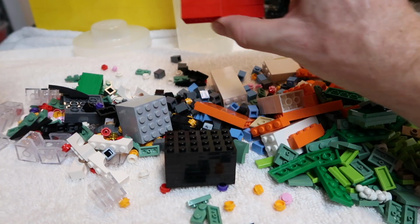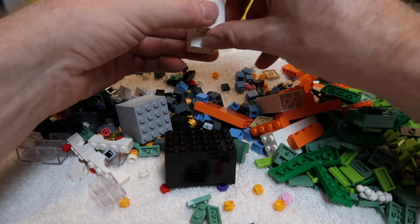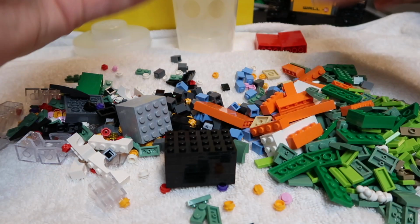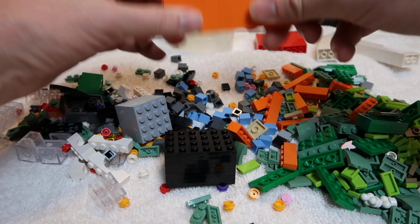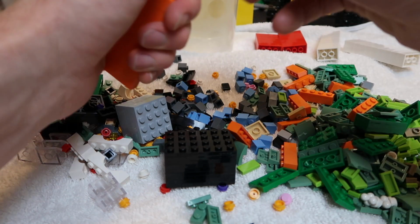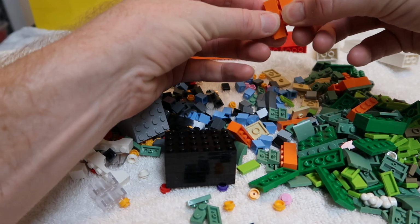I got just some red bricks. I like red bricks. I should have got more of those, to be honest. These white 2x3s. Always useful. I did need those. I love the colour orange, so I stocked up on quite a few of those. I could, to be perfectly honest, have just filled a tub with orange. Hey, I could have built a Horizon Express then. Hey, didn't think of that.